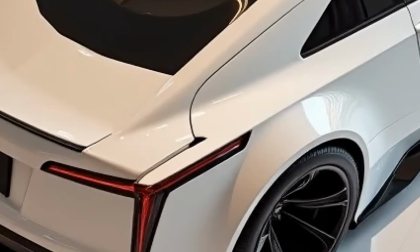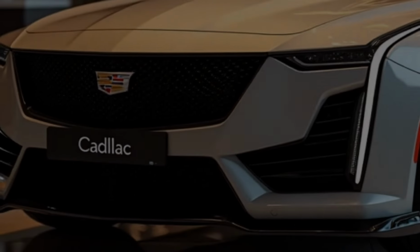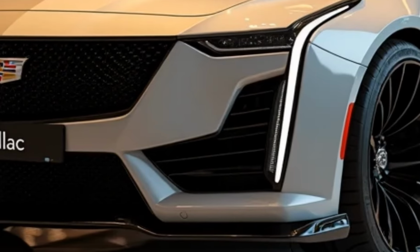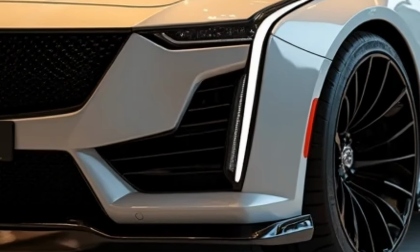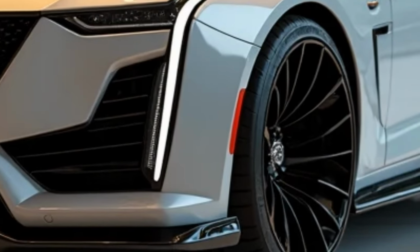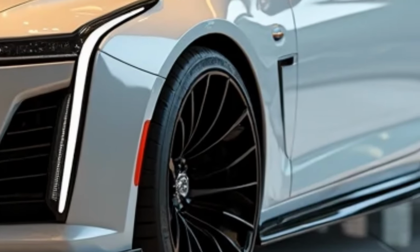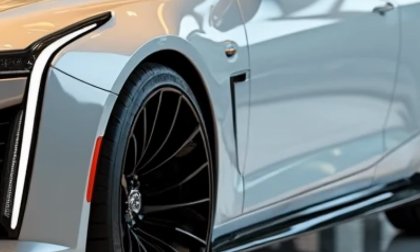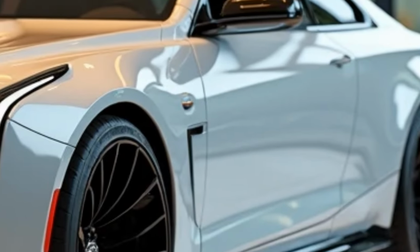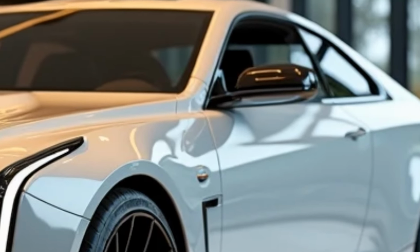Technology takes center stage in the XLR's cabin, with a large, high-resolution infotainment display seamlessly integrated into the dashboard. The system supports all the latest connectivity features, including wireless Apple CarPlay, Android Auto, and a built-in 5G modem for lightning-fast internet access. Cadillac has also equipped the XLR with an advanced driver assistance suite, offering features like adaptive cruise control, lane keeping assist, and a 360-degree camera system for added safety and convenience.